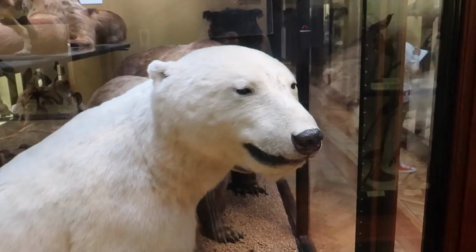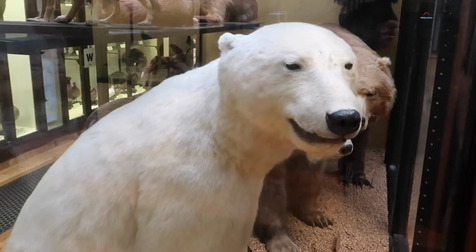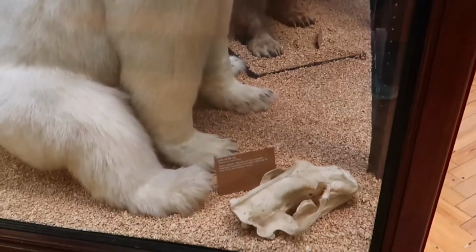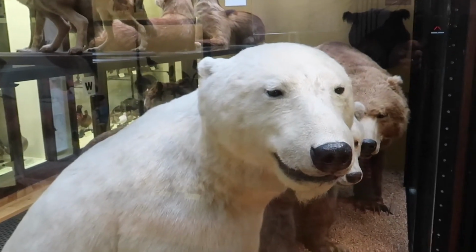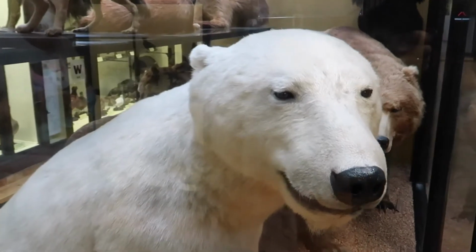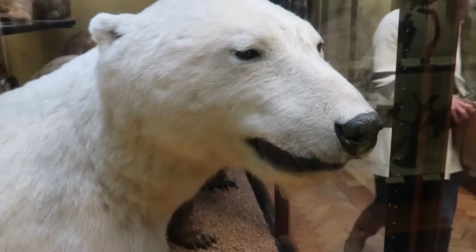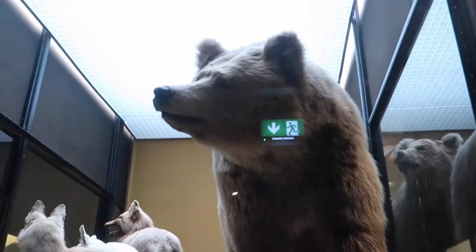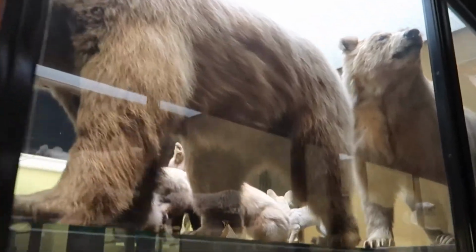Big polar bear there, have a look at him. He is beautiful. Just want to give him a cuddle, to be honest with you. Absolutely huge. Now I've seen them in Assiniboine Zoo, playing about, having cuddles. Got so much power. And of course, brown bears, grizzlies.